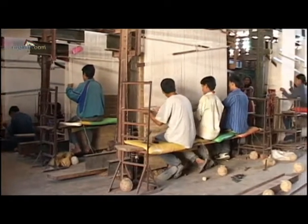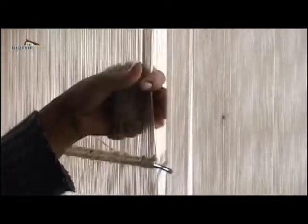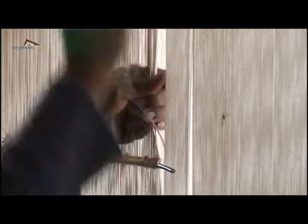Our Tibetan carpets come in three qualities: 60 knot, 80 knot and 100 knot, 100 knot with silk too.